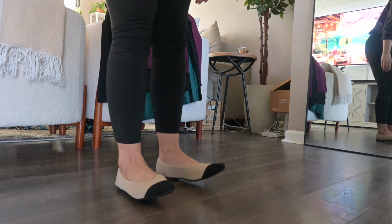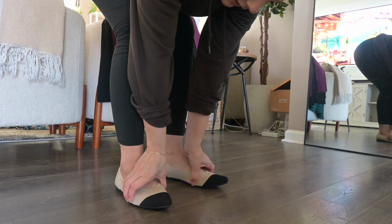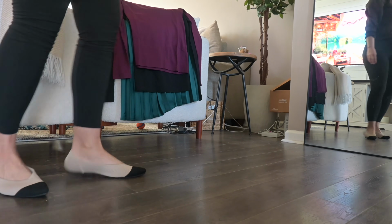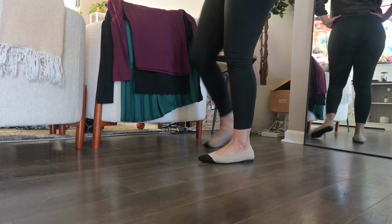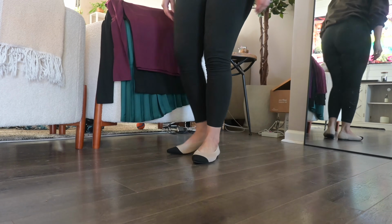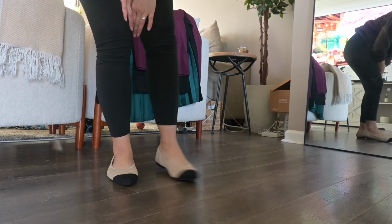So comfortable. I have a good arch in my foot, right? But like, they're kind of wide. And this doesn't squeeze, it's nice and stretchy. Oh my goodness. Feels like clouds. They're really flexible. Because they're so stretchy, these will be great with narrow feet or wide feet.